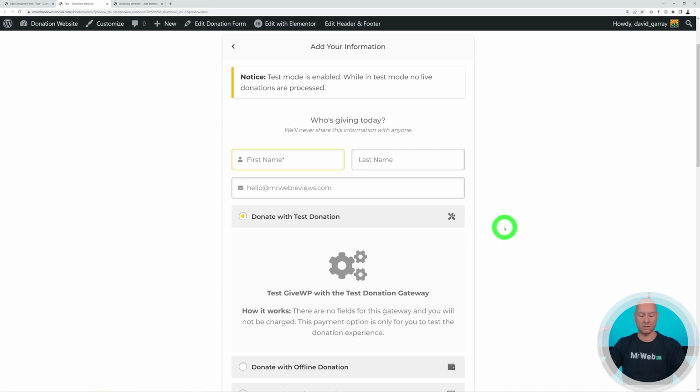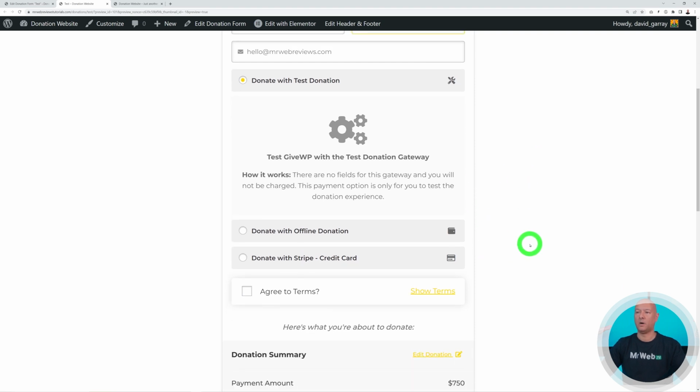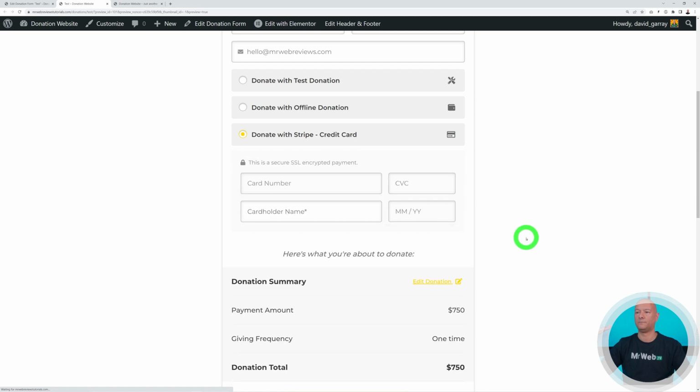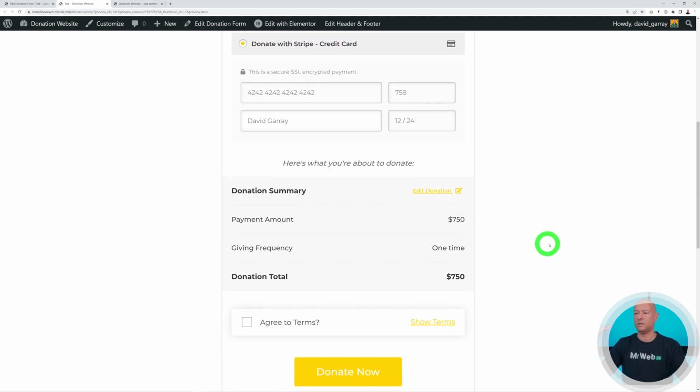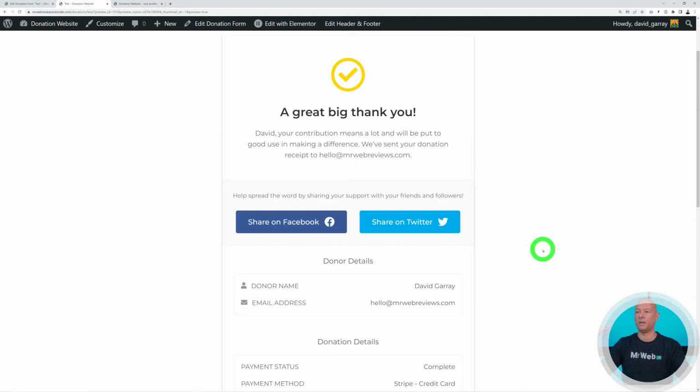Okay, so I'm just going to fill this out. So David, this is my email address. And how do I want to pay? Okay, I'm just going to select Stripe credit card here. So enter your credit card details and then agree on the terms and donate now. And there you go. A great big thank you. So this is the confirmation message that your visitors will see after they donated money, you know.